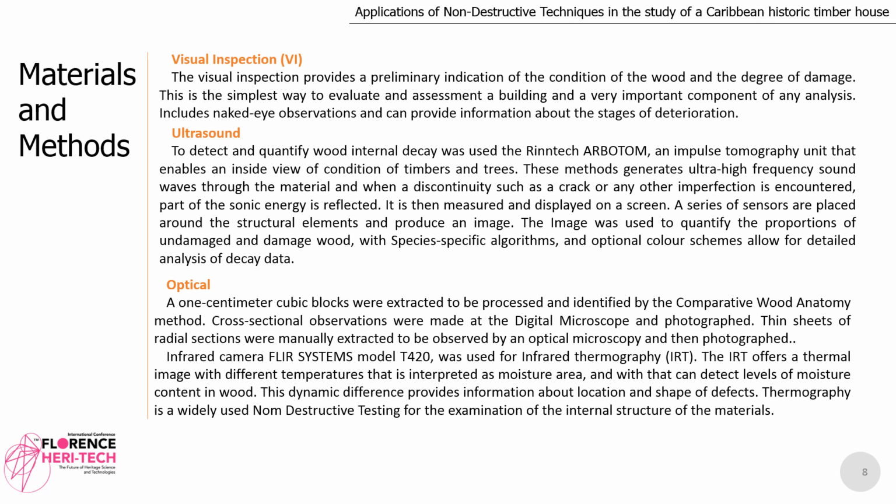Ultrasound. To detect and quantify wood internal decay, the Rinntech Arbotom was used, an impulse tomography unit that enables an inside view of the condition of timbers and trees. These methods generate ultra-high frequency sound waves through the material, and when a discontinuity such as a crack or any other imperfection is encountered, part of the sonic energy is reflected. It is then measured and displayed on a screen. A series of sensors are placed around the structural elements and produce an image. The image was used to quantify the proportions of undamaged and damaged wood. Species-specific algorithms and optional color schemes allow for detailed analysis of decay data.